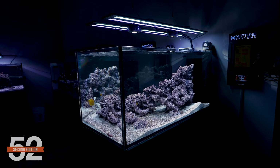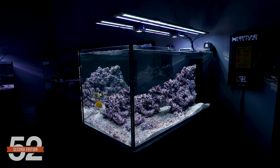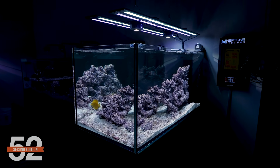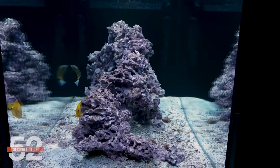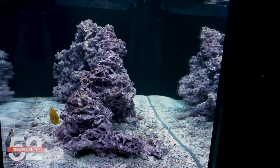Our solution starts with a 4-foot Red Sea Reefer Peninsula 500, very similar dimensions as a standard 120, with one major difference. The Peninsula essentially doubles the number of corals and size of our potential collection by creating 2 4-foot viewing panes or 8 feet of coral and one really cool vantage point down the center where you can see it all with that sense of depth that peninsulas are known for.